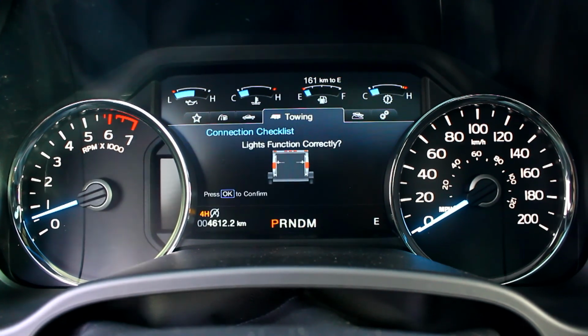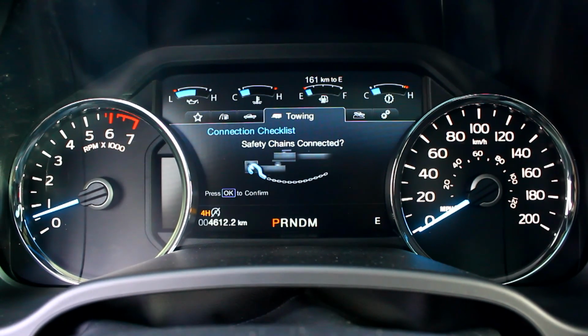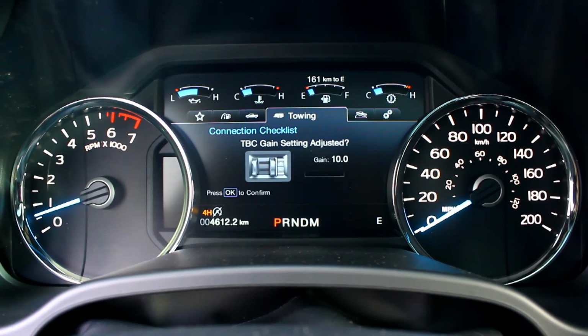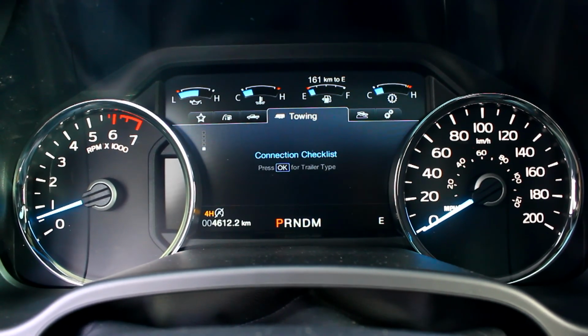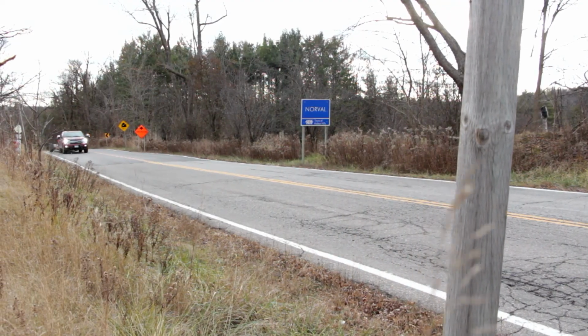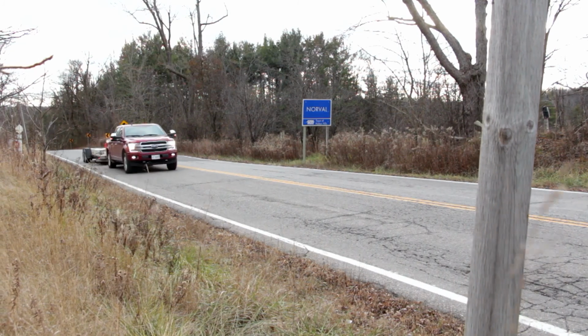It's gonna say, hey, are your chains connected? Are your lights connected? Is the jack foot raised up? All those little things that, you know, we've all probably forgotten at one time or another. So Ford is just making it that much easier to tow because they're giving you access to all of this information.